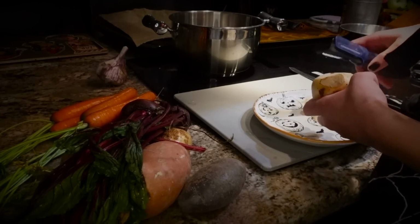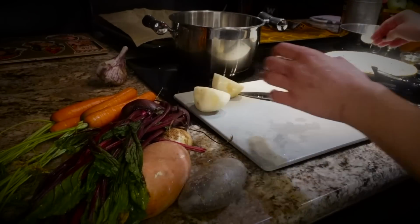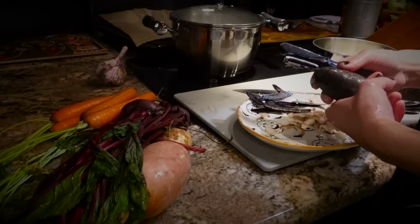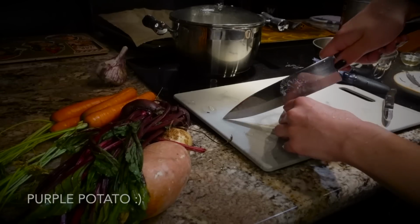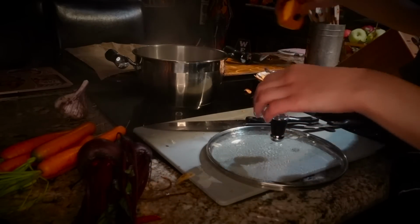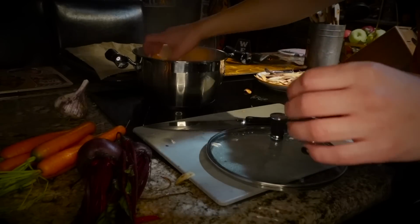So I'm going ahead, and after everything's nice and washed, I'm peeling and cutting everything in half. I'm gonna do a parboil, which is like you boil the vegetable for like 5 minutes before you cook it, just to make the cutting process easier. But I normally never do this when I roast vegetables, so new thing for me.